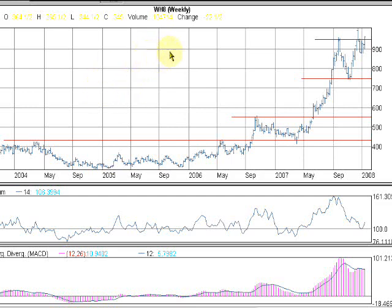First I'll point out this is a wheat contract, a weekly wheat contract going back to 2004. The red line right here, this is a resistance point. Can't break above that, falls back down. Stays down, goes into a trading range, comes back up, tries it again, can't do it, falls back down, and then goes out and breaks out here in the fall of 2006.